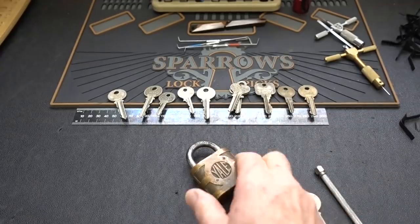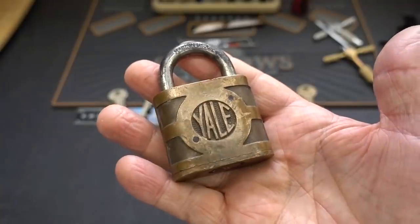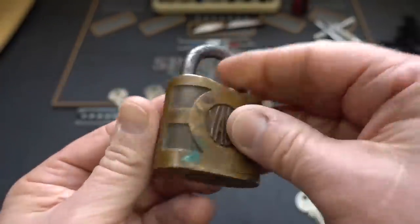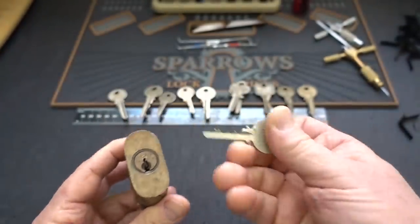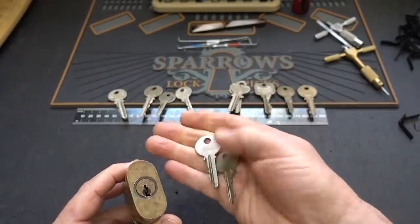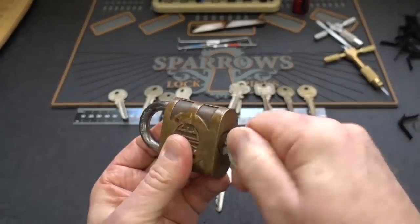Well, let me back up a little bit. This is a lock. I bought a batch of locks from a fella in Ohio. This is an old Yale lock. It did not come with a key. So I was just messing around, and I grabbed these two keys, the worn one and the not worn one, that were the same keyway. So I just, out of curiosity, shoved them in there just to check it.